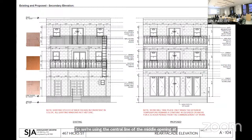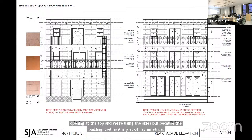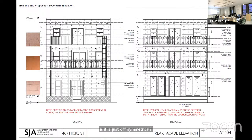I see the functional reason for it. But symmetry is such a powerful thing. We love symmetry. We're open to symmetry. So I think they're working on the existing center line, but also this one-story addition will be in a different plane and will be concealed partially behind the railing. So they may not have much of a visual relationship.